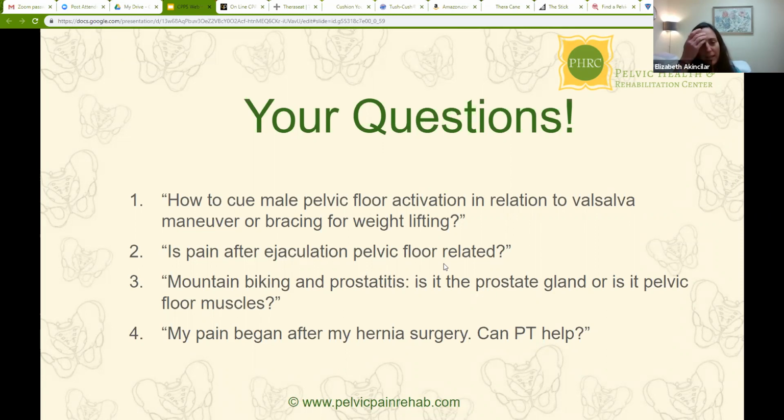And the last question was, my pain began after hernia surgery. Can PT help? And the answer to this is absolutely. Hernia surgery, it's usually an inguinal hernia repair, and when you have that repair, it affects the surrounding muscle tissue and sometimes nerve, the ilioinguinal nerve. So manual therapy can help normalize those tissues and decrease pain or dysfunction, whatever it is that you're experiencing.